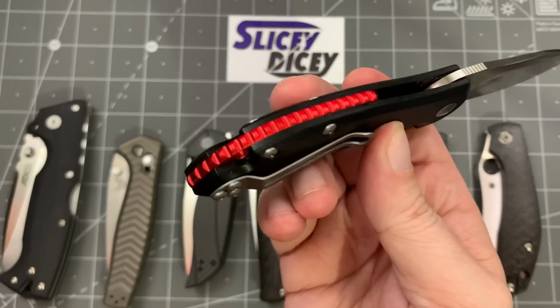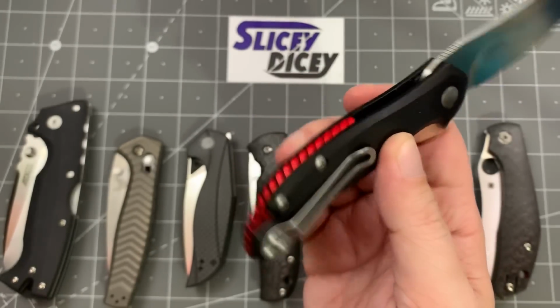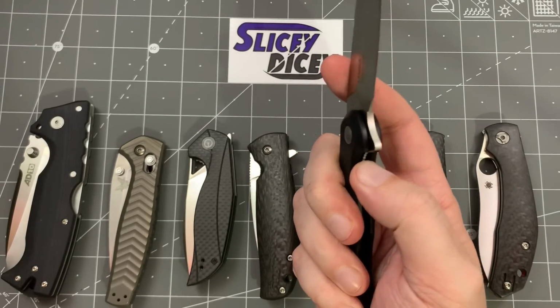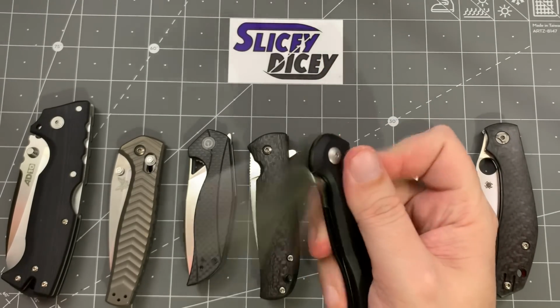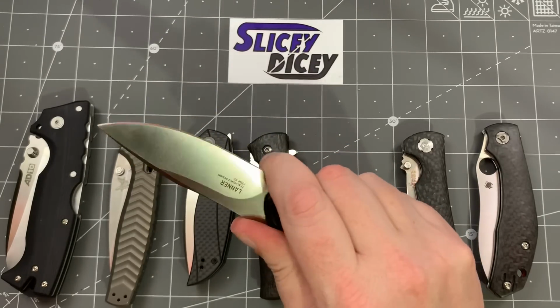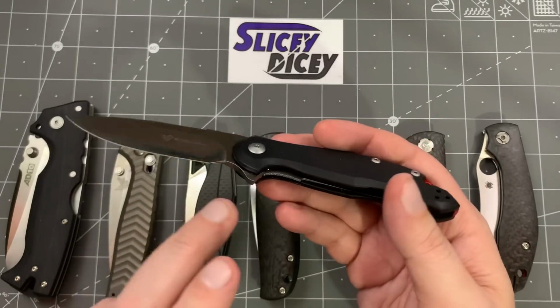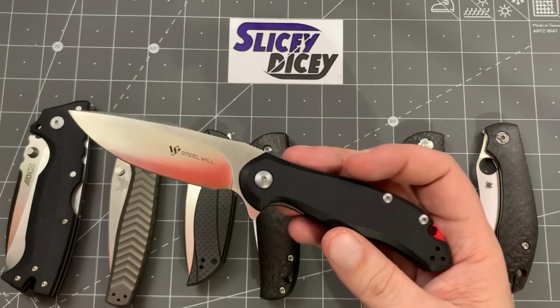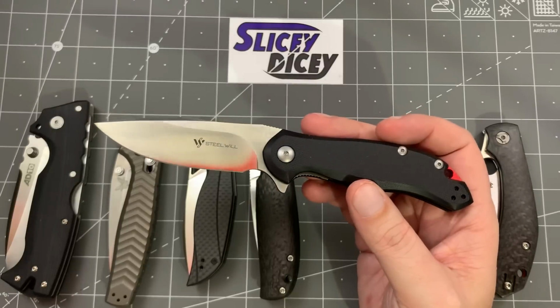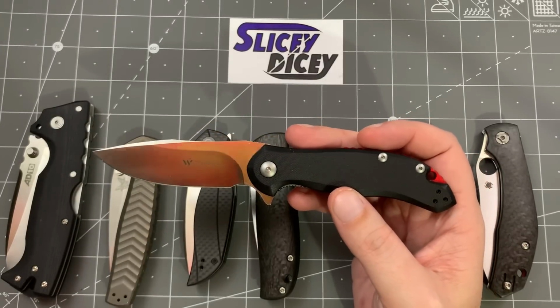The iridescent backspacer with the anodization gets compliments all the time. I just love the ergos of it. It's been really good. It's been excellent. I really do like this new Steel Will with the D2 and the liners and the G10. I think that's a really cool niche they're coming into. And this is my favorite of all of them they've come out with.